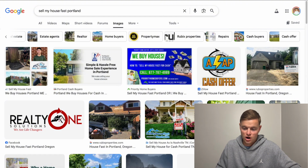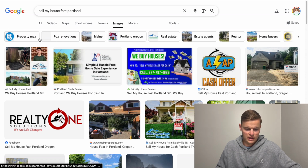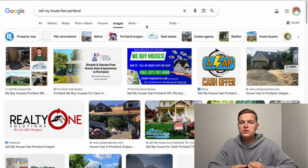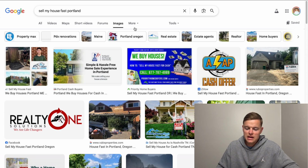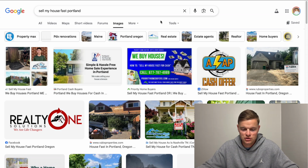So we have cash offer, cash buyers, repairs, home buyers, realtor, estate agents, real estate, right? Property Max, which is also another company name. But get as many as you can through all these different keywords, like Sell My House Fast Cash, cash home buyers, all these different keywords. Pull as many of these keywords as you can off of the images, and this is going to pretty much give you everything you need to know.